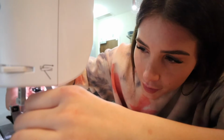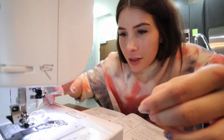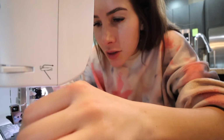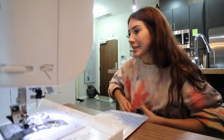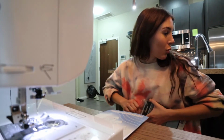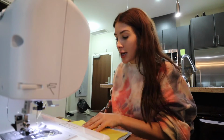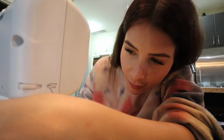Perfect. It would definitely not work for anyone who didn't have good eyesight because it's not easy to get this thing through. Okay, so we got that, and then you just stick it through this little guy, and then I think we're good. So I'm going to cut a piece of fabric now and test it out and see if it works. These are actually the best scissors I've ever used. These are fabric scissors, and you're not supposed to use them on anything else.